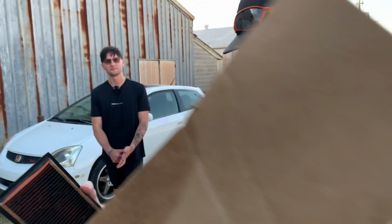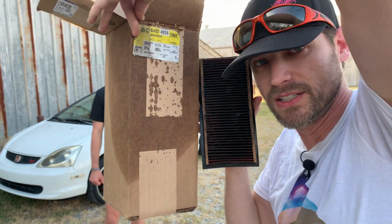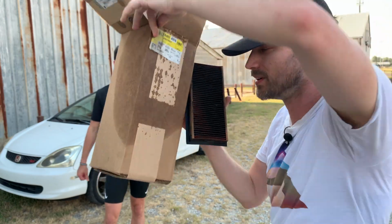Look at that. See all this pizza-looking oil? This is all from the filter that got on there. Disgusting. Don't do this to your car, please. You're about to see why.